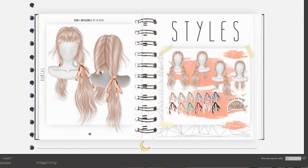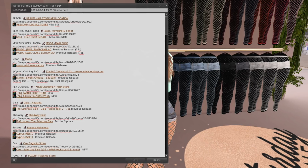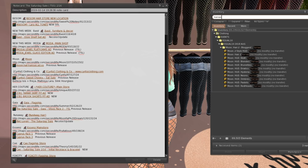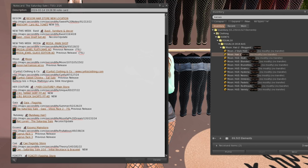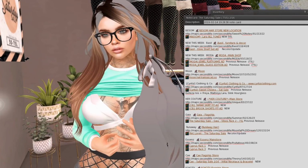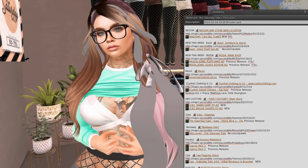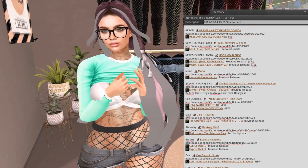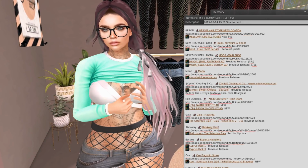So then we have Moon with this hair. I think I have this hair. What is this? Kansas, I think I have it. Wait, let me see. Well, maybe I should just show you Kansas. Oh, there it is. Moon hair, Kansas. There we are. Well, you can see it on me then. There. I don't even have to go to Moon for this. There we are. Okay, I put it like this, I guess. Well, whenever I rest, that is.